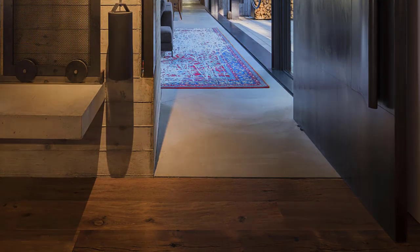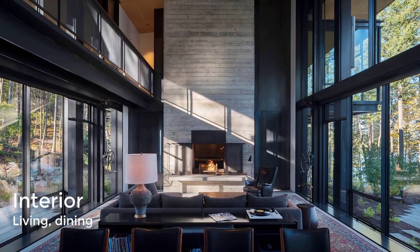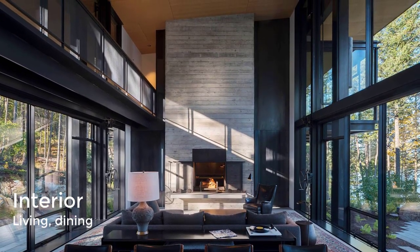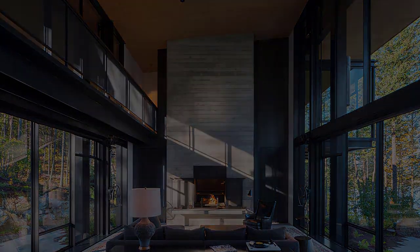The main level of the home is the open-plan living and dining area, which has double-height guillotine window walls on either side that slide up to allow an indoor-outdoor style of living, connecting the living room to the deck.